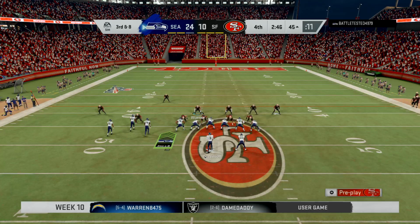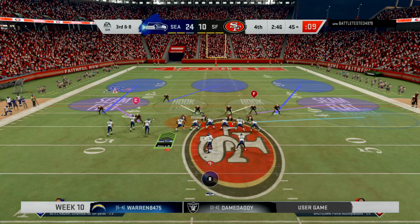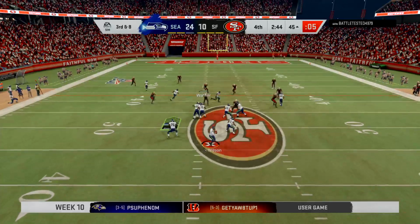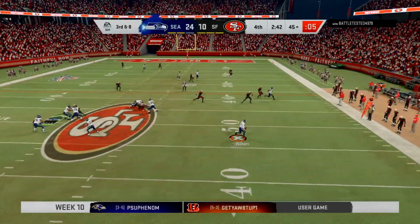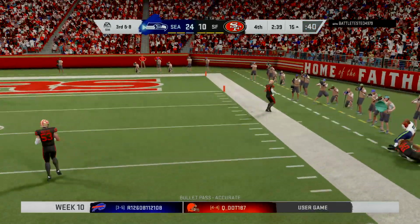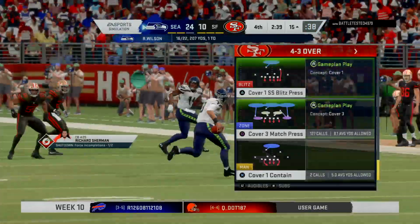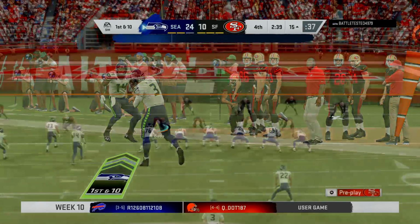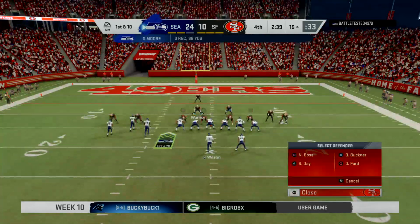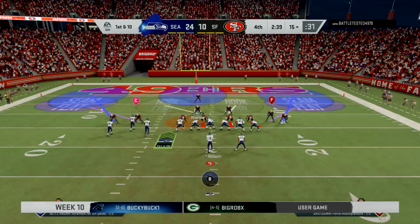Now Wilson, eluding the pressure right. Now he's going to let it go deep right. This is caught inside the 15. That one goes for 30 yards. So after the big play, all the way down at the 15 now on 1st and 10.